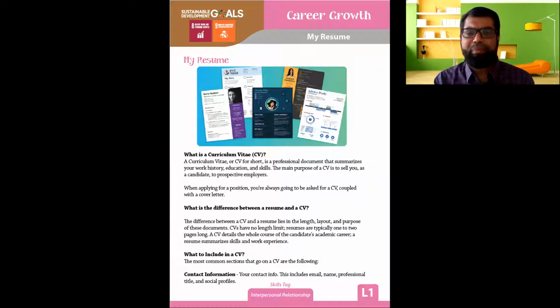Now, my penultimate, the 12th chapter of the book speaks about career aspirations and growth. And here we are asking students to make their own resume. What is a CV and what is a curriculum vitae? A CV is essentially a professional document, like what you get on LinkedIn. Resume, perhaps look at the difference between the two. It's fun. Sometimes even when I was preparing, I was a little unsure about what a CV should have. The CV's main purpose is to sell yourself to an employer.